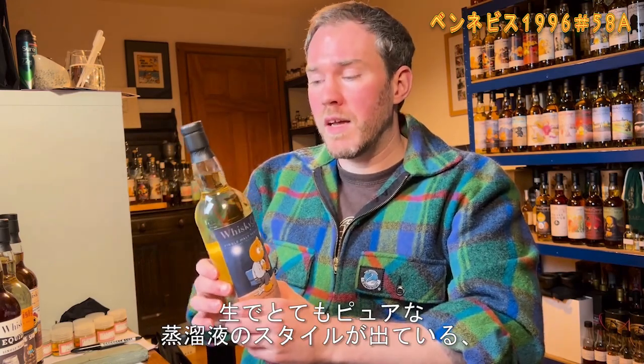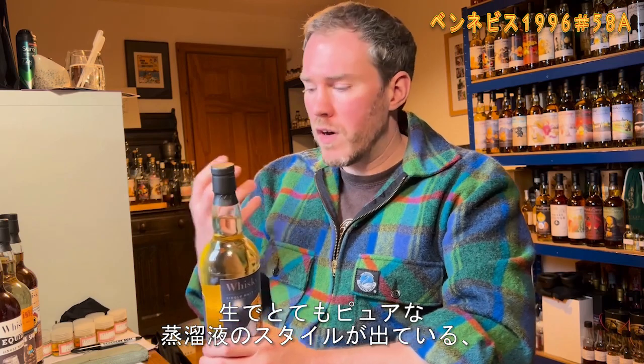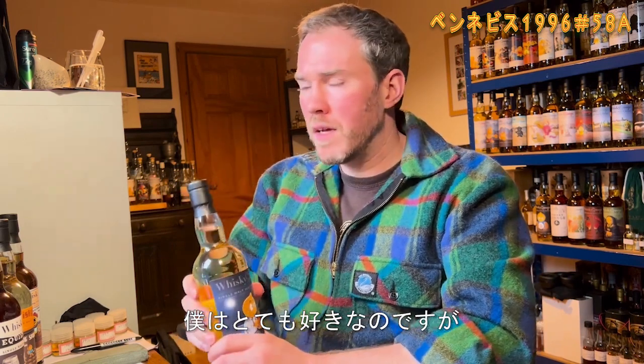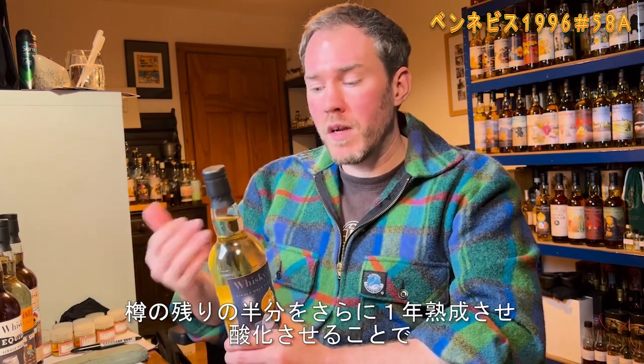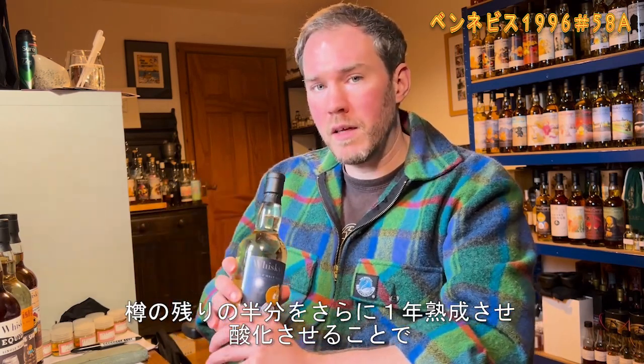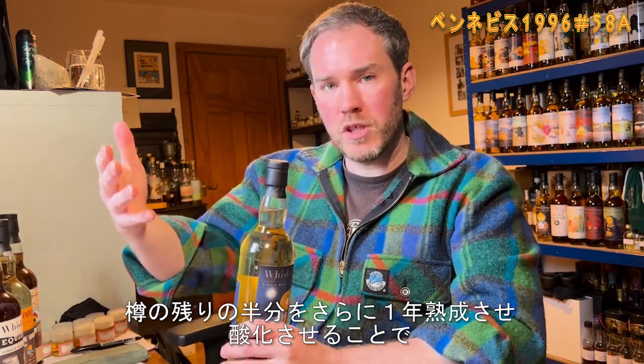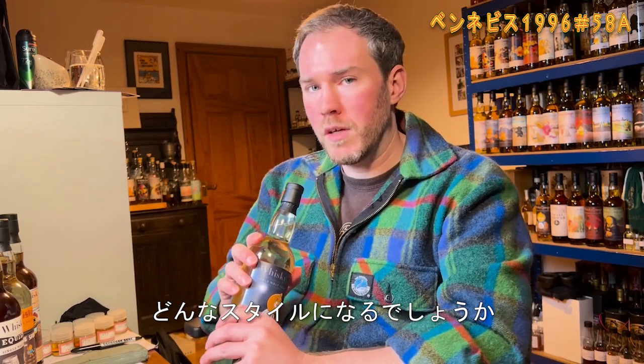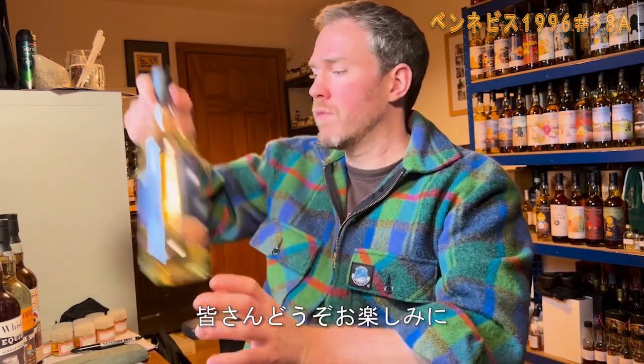So the style of the whiskey is very naked, very raw, very pure. It's very much a distillate-driven style of whiskey. So although it's 25 years old, it actually feels younger. And you have this very oily, mechanical style, quite fat. It's a style I really like, but it is quite an extreme style of whiskey. So it'll be very interesting to see what the other half of the cask is like after an extra year of maturation with more oxygen in the cask, and we'll bottle that one at natural cask strength. So stay tuned for that one.